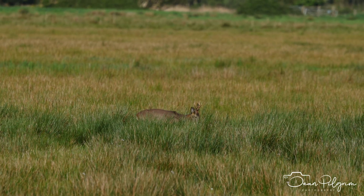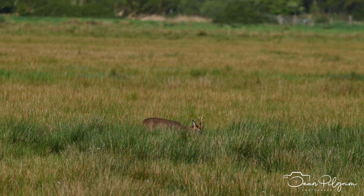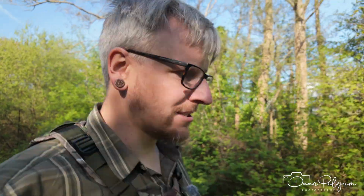Saw a couple of cranes, that was really nice. They were quite far away. I didn't take any photos because the heat haze was horrendous, but I took a tiny bit of video just to show you.